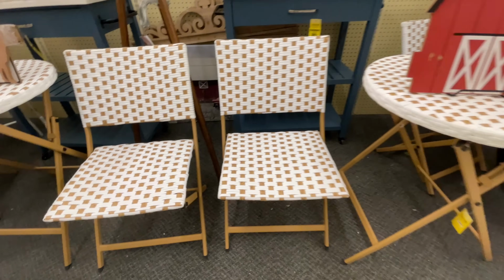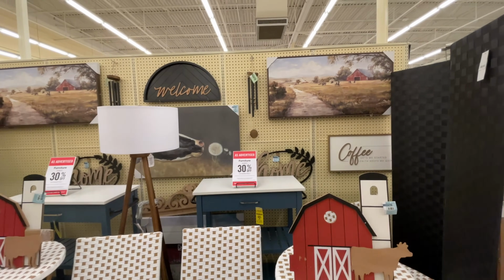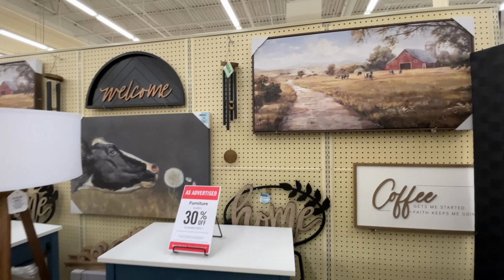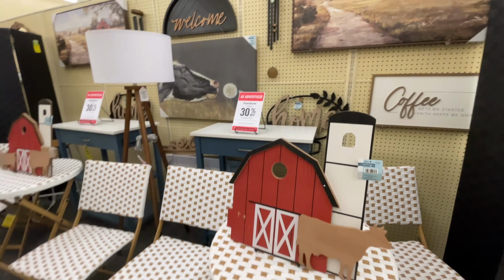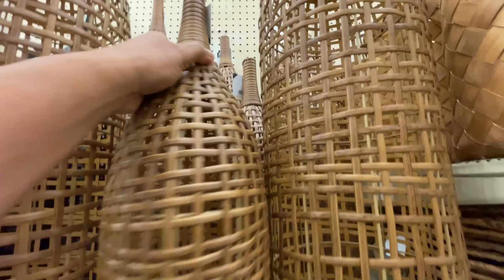$250 for this set. You get the table, you get the two chairs. We just saw something very similar in the same colorway with the same weaving at, no, not At Home. Was it At Home or was it Home Goods? I think it was Home Goods. Do you guys remember?